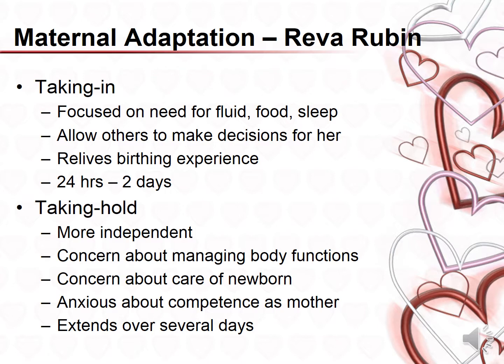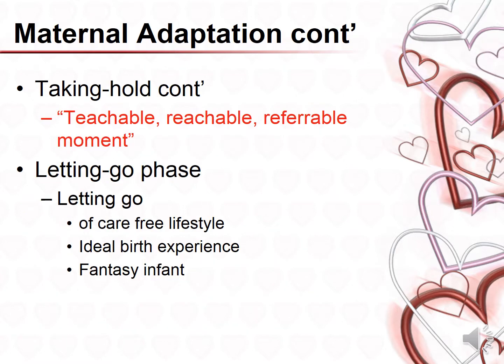Then finally I'm ready to take hold and become more independent, taking care of myself and caring for my newborn. If it's my first baby, a lot of times I'm worried about my competence as a mother, and this usually can go on for several days. Then the taking hold, this is the time that it's more of a teachable moment, and we can impart new ideas for mom if we see that she needs some extra teaching and if she needs some services available.